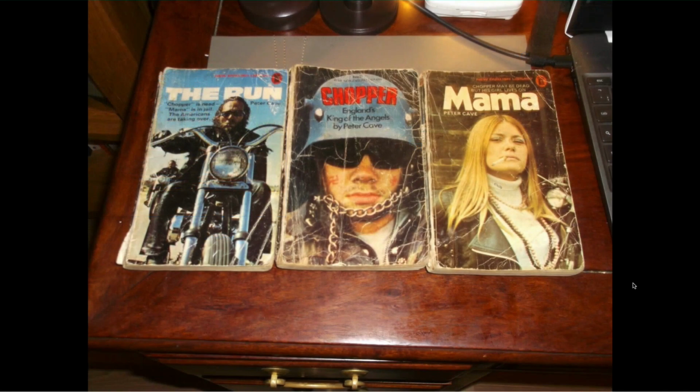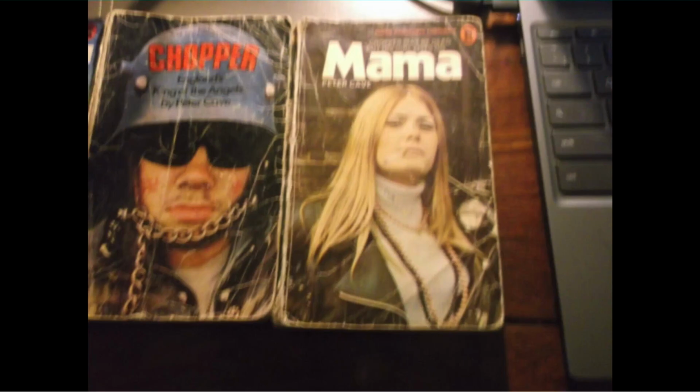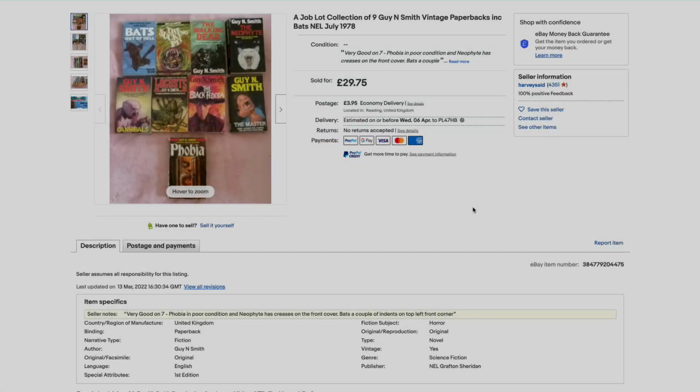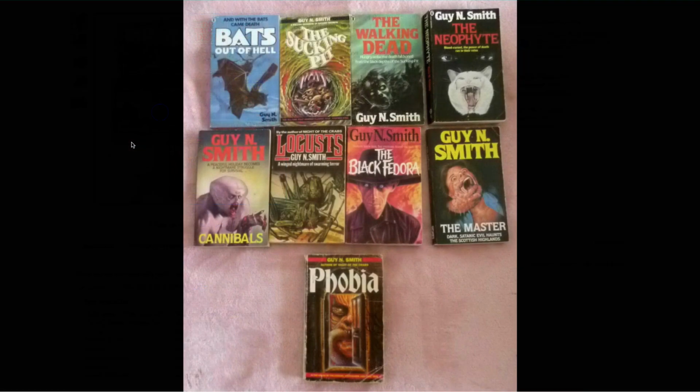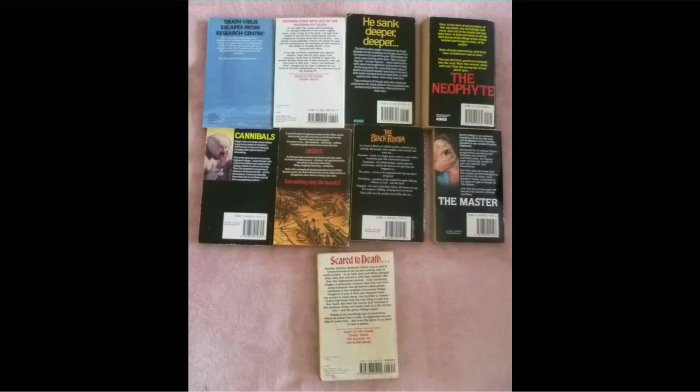I couldn't believe these. These are literally falling apart. If I had those copies, even though they're biker books, I would have thrown them in the bin. 30 quid they went for. Look at them. I just wouldn't have kept them. This is quite nice, a real nice lot actually of Guy N. Smith. A little selection of his horror titles.